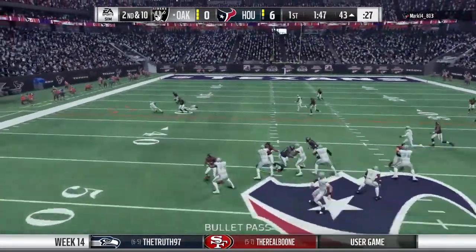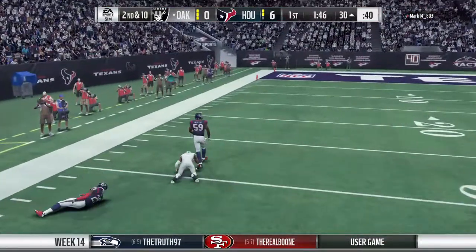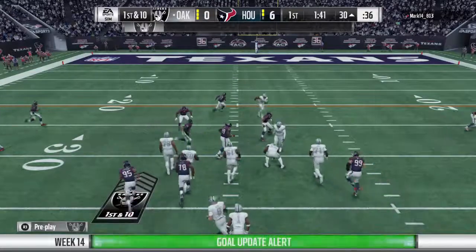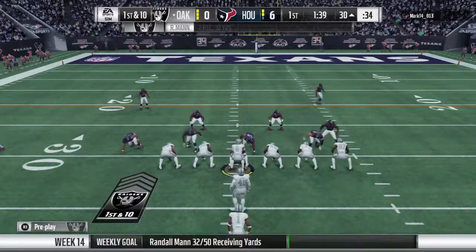And 2nd and 10, he'll look to throw again. Throwing the out route, incomplete. It's man. They've got another 1st down. The Raider passing game clicking on all cylinders right now.